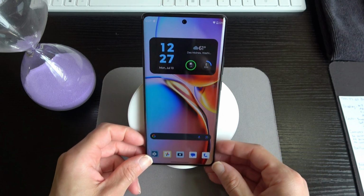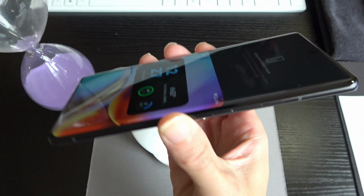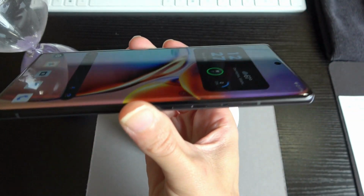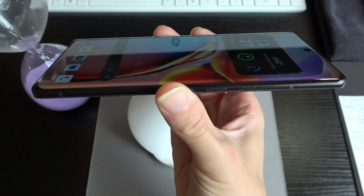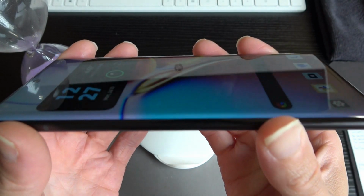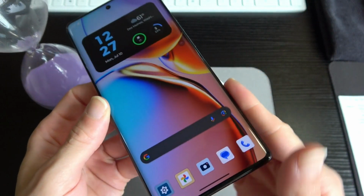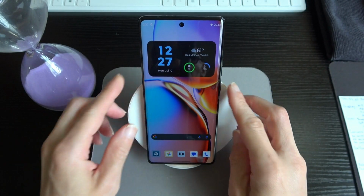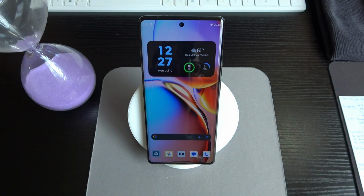We get the waterfall display. You see how the Edge, didn't mean to do that. The Edge bleeds over the right side and the left side. I know that before, other devices that had that same screen design, it was considered a waterfall display, which some people griped about. Me personally, I like the look of it. I like the feel of it. I think that it gives the device a very distinct look.